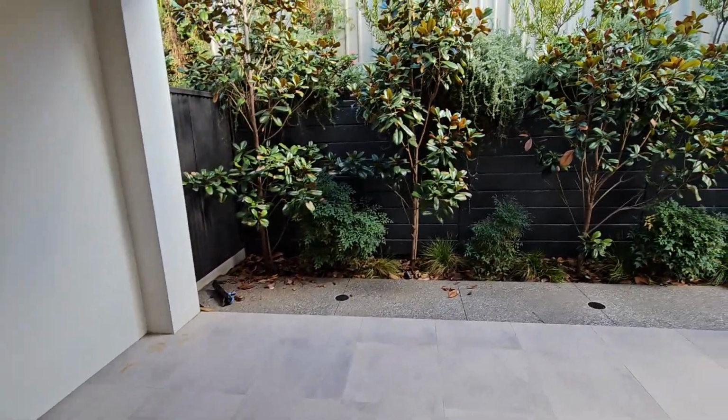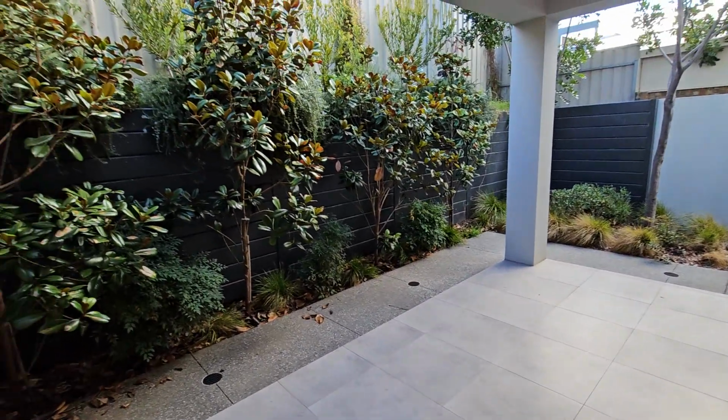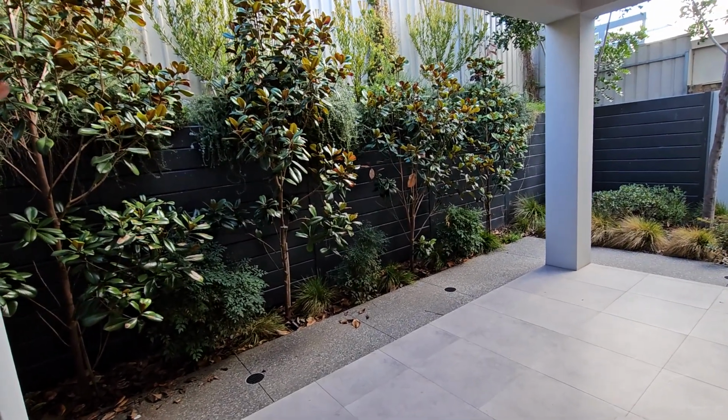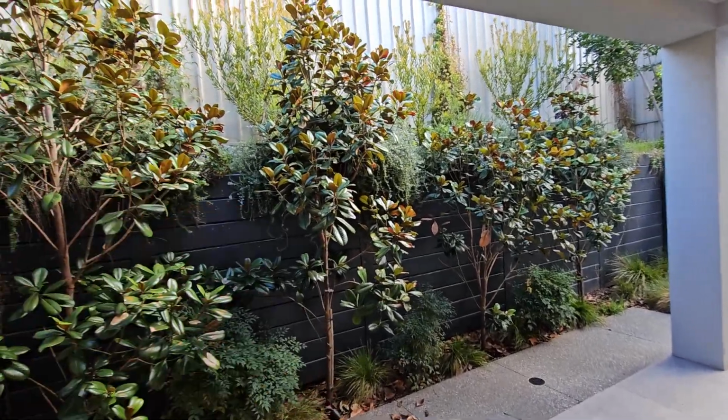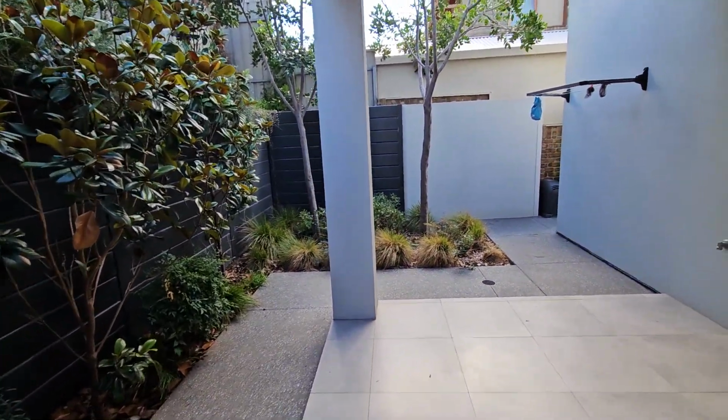So here we have the backyard. Not massive, which is great because that makes it incredibly low maintenance. However, green. So you do have the big retaining wall, which is the joys of living around here. But the greenery that's been used here just really makes you feel like you're somewhere else. So it is absolutely fantastic.